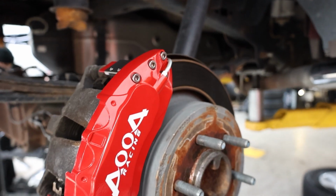She's getting a little older. We're always looking at ways to fine-tune it. This year we decided to upgrade the caliper covers. I always get a lot of compliments on those. We ran into some new caliper covers recently that really stand out.